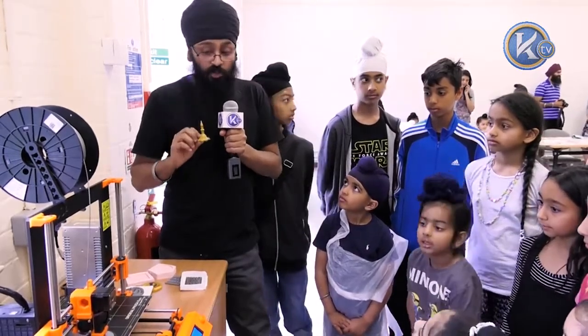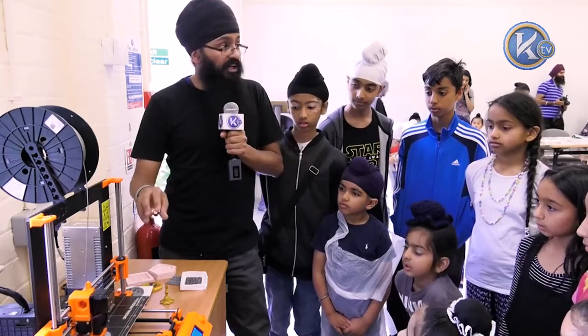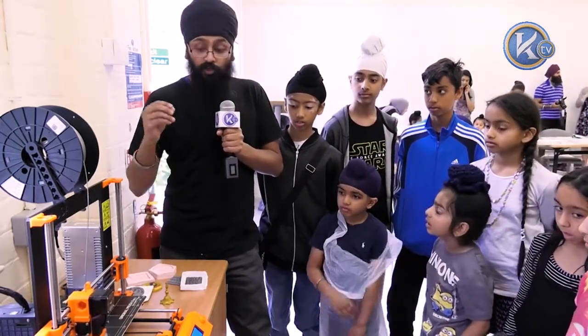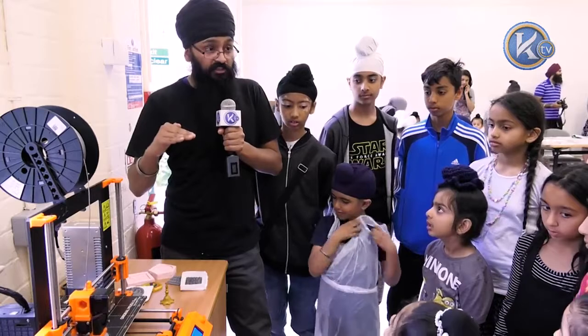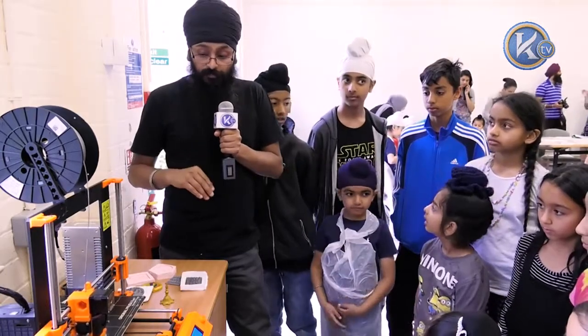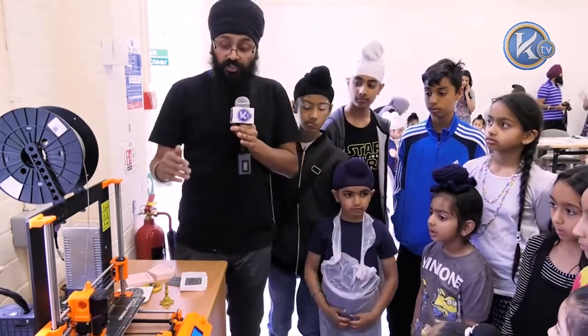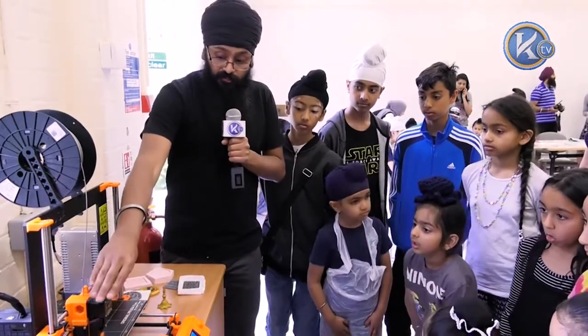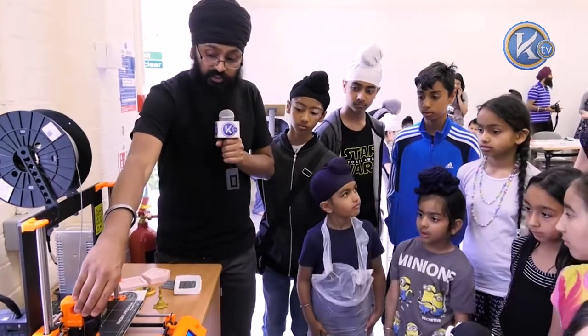So at the moment they are slow, and sometimes they can have problems as well, with the plastic melting too fast, or not melting fast enough and not sticking to the layer underneath. So while you're printing, you have to watch it and be very careful with it as well. So this part of the 3D printer is called an extruder.